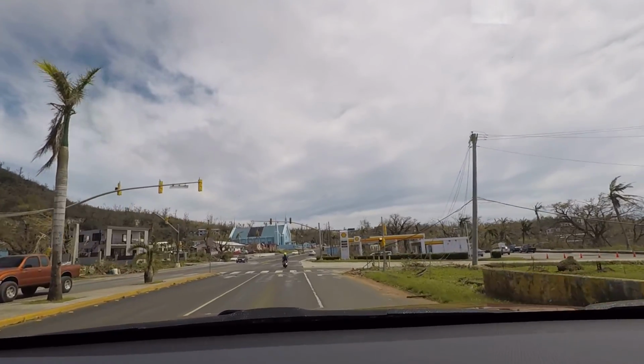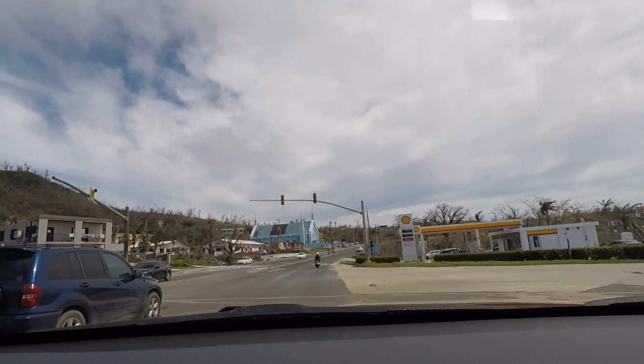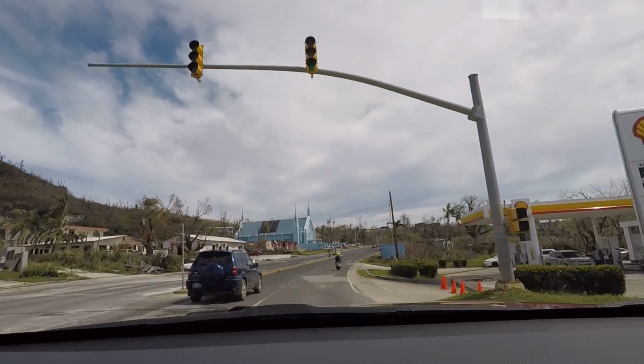We drove by. Oh no, I don't want to turn here. I want to go forward and then turn at the next one. Yeah, I think, yeah.